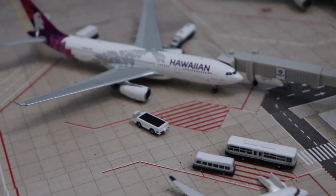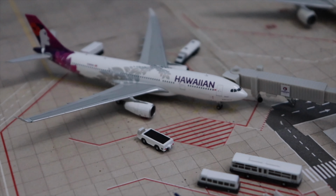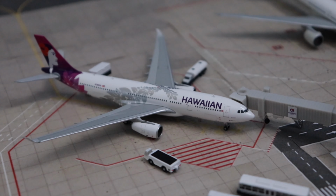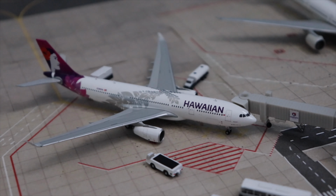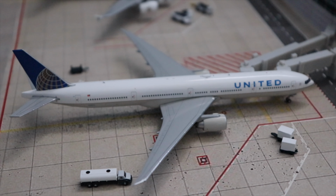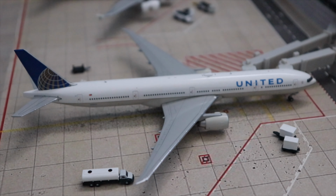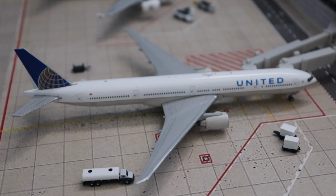One of my favorite models, the Hawaiian A330-200 in the new livery, and it is currently getting fueled, catered, and boarded for a flight to Honolulu. And after a long journey from Singapore, we have a United 777-300ER, and it is deboarding and getting fueled up for its next flight.